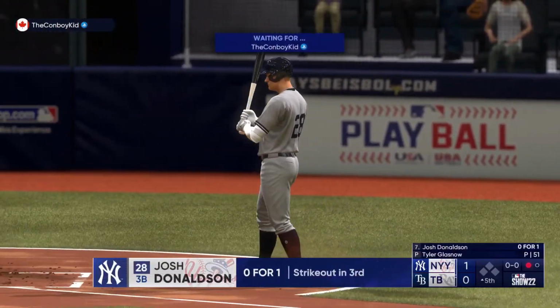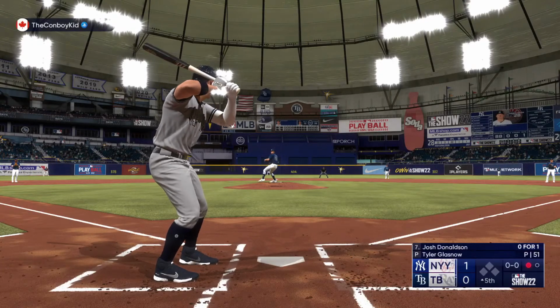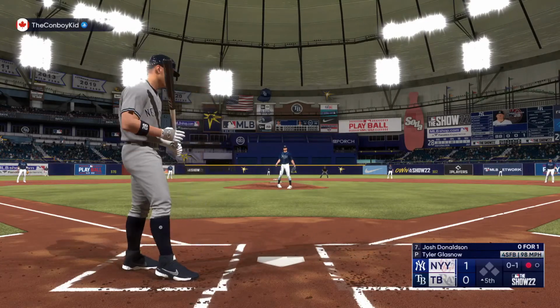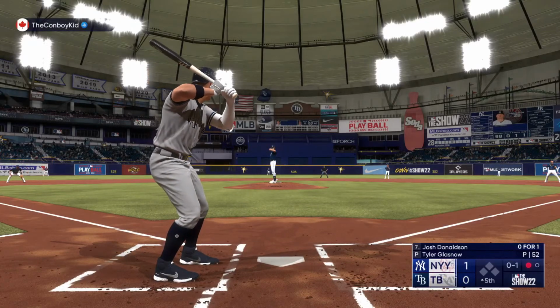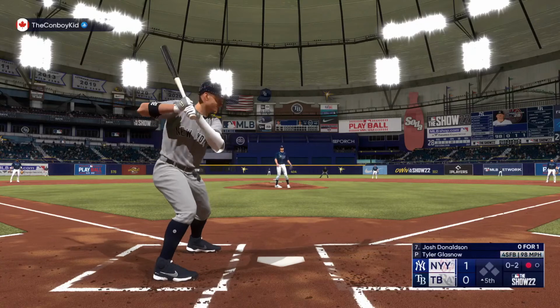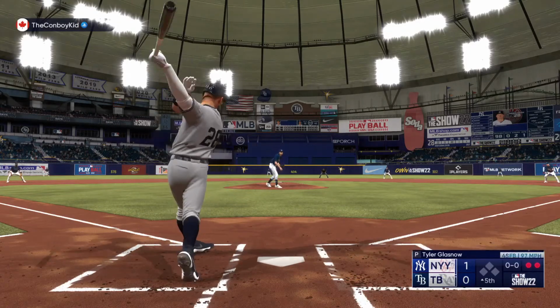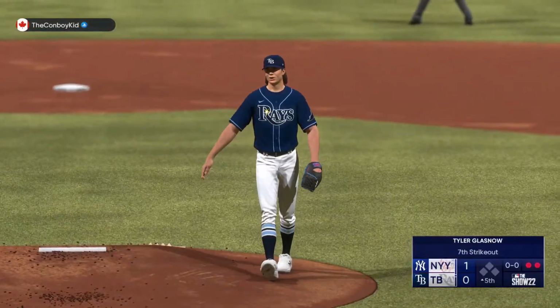Here's the third baseman, Josh Donaldson. His first at bat was a strikeout. In there for strike 1. Well, on the mound, very efficient, able to produce an outcome, it seems like, within the 3rd or 4th pitch of just about every at bat. Swing and a miss, struck him out. 2 away.